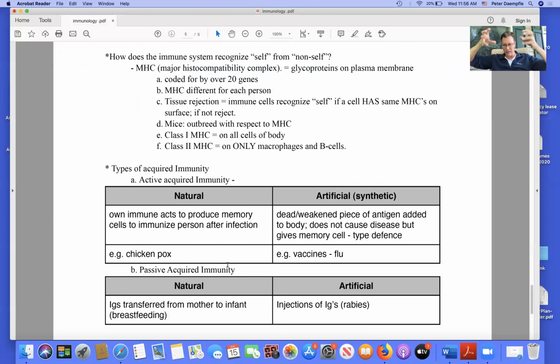If enough people, over 60%, 60 to 70% of a population just gets natural acquired immunity, the population is said to have herd immunity, and the virus is unlikely to pass around all that much in that society. Obviously, the more people that get sick, I hate to say it, the less likely it is that you're going to get sick. So go out and get sick. It all depends on how you look at it. If people get sick and become immune to it, we say that the body's own immune system has produced its own memory cells to immunize the person after an infection, like the chicken pox. You get the chicken pox, now you're immune.